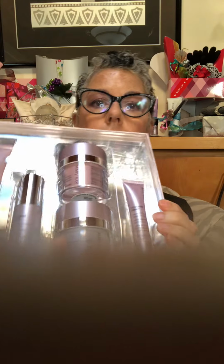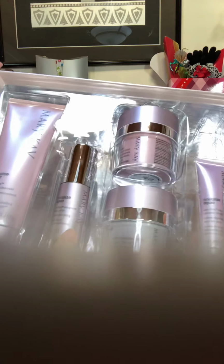Okay, so the first thing is the cleanser. Just like a regular Timewise set has, it has a cleanser. And this one is very rich and emollient. And then the next thing is the lifting serum. Now, this is not in the Timewise set. And Mary Kay has many serums in their line, and this serum, when there's a comparison chart, does more than all of the others. So it really takes it to another level.